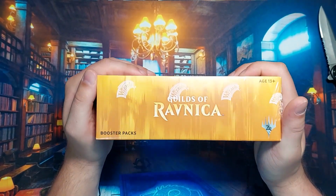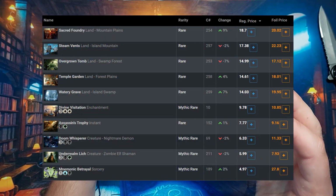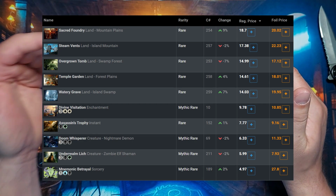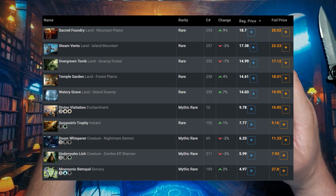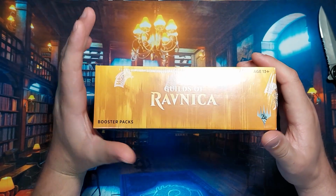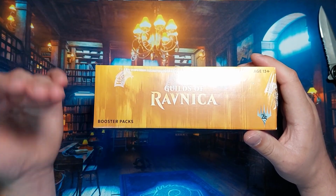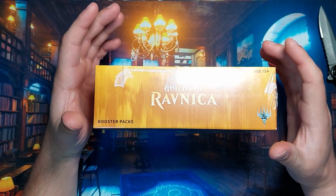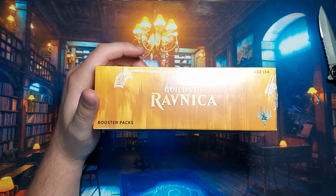Guilds of Ravnica also has a Shockland cycle. That's Sacred Foundry, Steam Vents, Overgrown Tomb, Temple Garden, and Watery Grave. Honestly, I like these a little bit more, but the overall value is a little bit lower. So you're looking at $18.70 for Sacred Foundry, down to about $14 for Watery Grave. However, still a very fun set. You got great cards like Arclight Phoenix, Beast Whisperer, which is one of my favorite cards, and Chromatic Lantern. So those are some other things. And, of course, Assassin's Trophy. One of the best removal spells in the game, in my opinion.